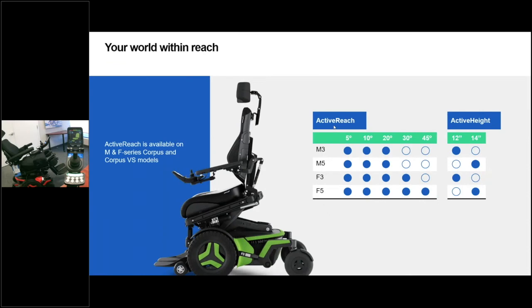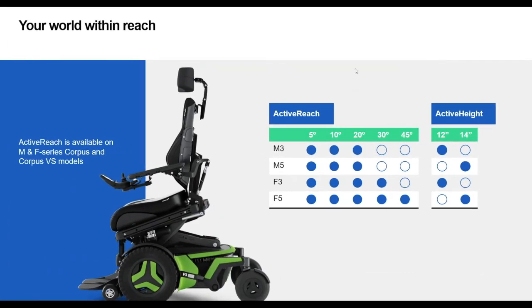And so, what chairs is active reach available on? Active reach is available on all MNF series Corpus models, and you can get up to 20 degrees on the M3 and F3, and up to 30 degrees on the F3, as well as up to 45 degrees on the F5 and F5VS. Also, unlike traditional seat elevate, the active height we offer includes up to 10 degrees of active reach at no charge. So effectively, that 12-inch seat elevate increases to 13 and 3/4, and then up to 15 and a half with that 20 degrees of active reach.